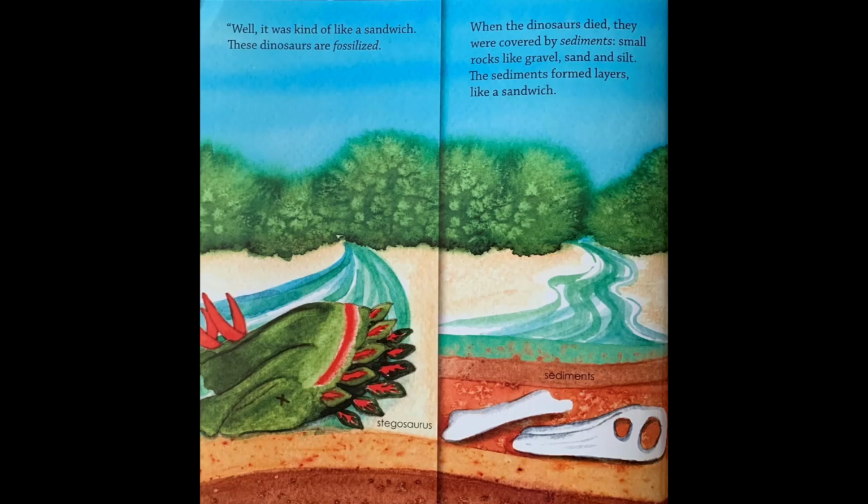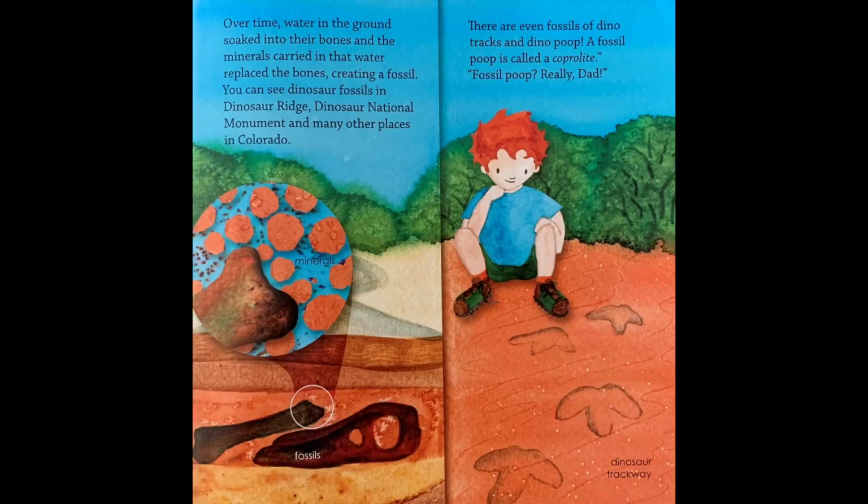Well, it was kind of like a sandwich. These dinosaurs are fossilized. When the dinosaurs died, they were covered by sediments, small rocks like gravel, sand, and silt. The sediments formed layers like a sandwich. Over time, water in the ground soaked into their bones, and the minerals carried in that water replaced the bones, creating a fossil. You can see dinosaur fossils in Dinosaur Ridge, Dinosaur National Monument, and many other places in Colorado. There are even fossils of dino tracks and dino poop. A fossil poop is called a coprolite.